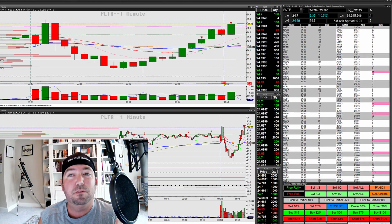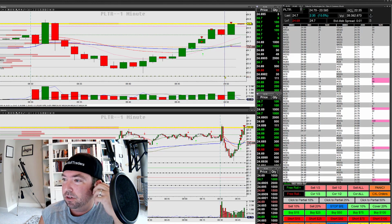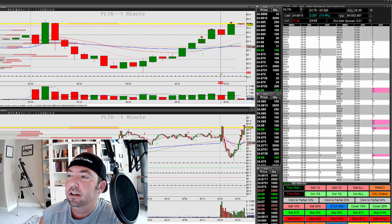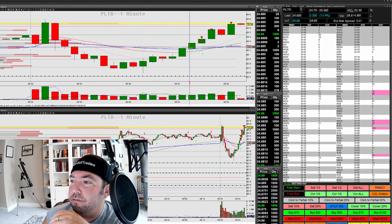You guys have been asking for more level 2. I wanted to show you what a really bullish level 2 looks like. We got Andrew here in the background. I'm going to mute him for a second. Look at PLTR here. If you look at my chart, you can see I went long here above VWAP.